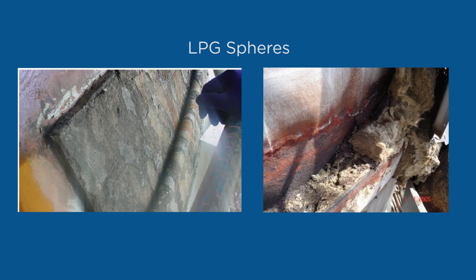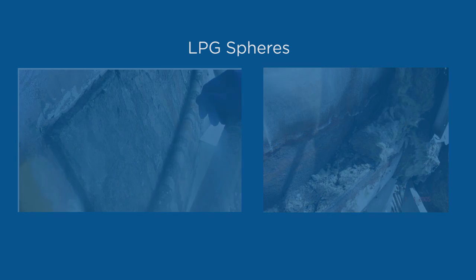Although it is generally impervious to water from the outside, it becomes doubly ineffective as it traps any moisture that may result on the insulation. The inability for the moisture to escape provides a medium from which corrosion can start to propagate.